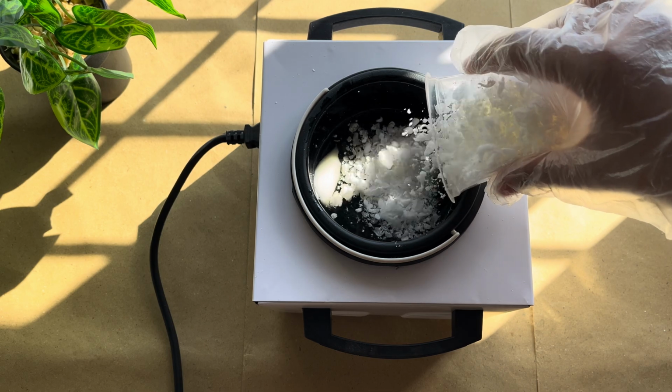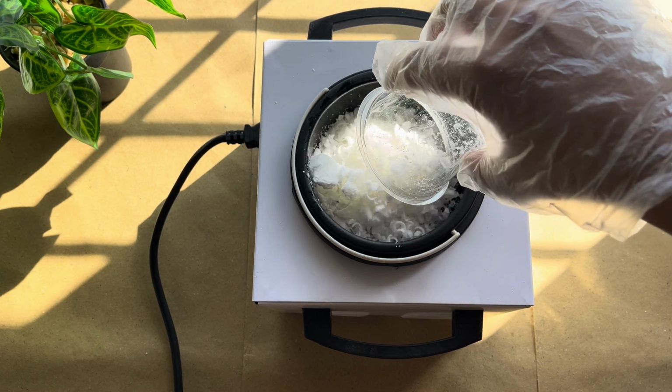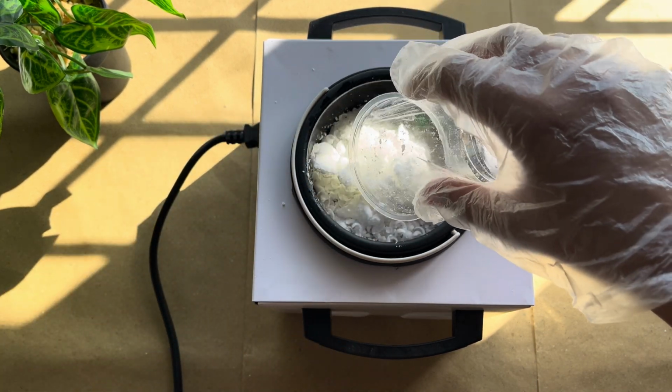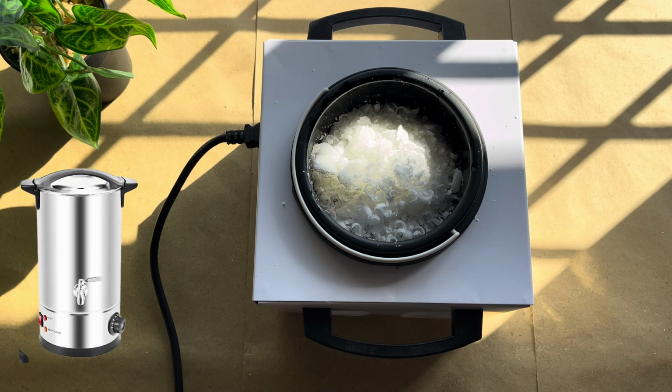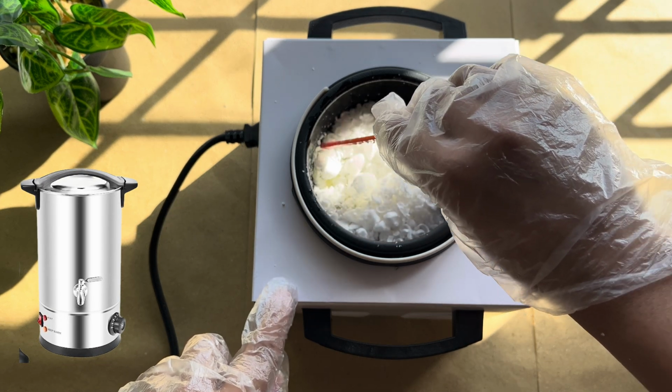Now that we have taken all the necessary precautions, let's melt our wax. This is the trickiest part. You don't want to overheat it. You can melt your wax in a double boiler, which is the best but also the most expensive method.